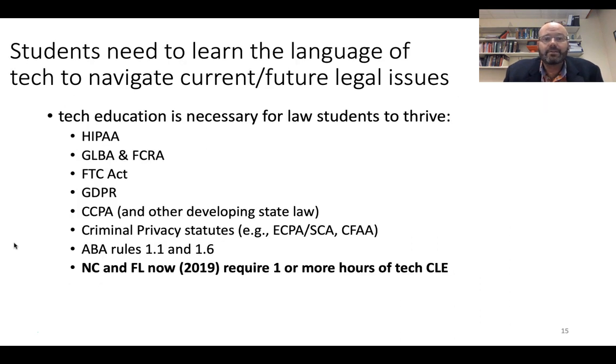And so students need to learn the language of tech to navigate current and future legal issues. So I have here a very short list of statutes. I could have made this 2 or 3 times as long, but just a few statutes to think about. HIPAA, Gramm-Leach-Bliley Act, and GDPR all have express statutory cybersecurity requirements. Some other statutes like the FTC Act essentially indirectly require cybersecurity.